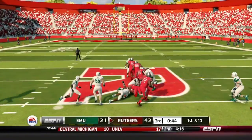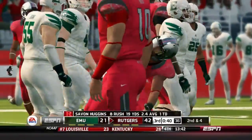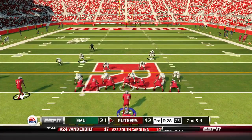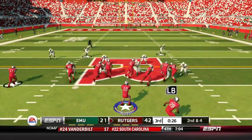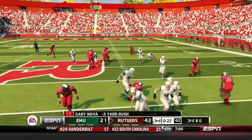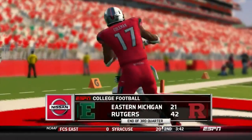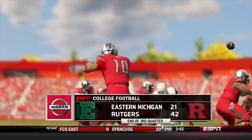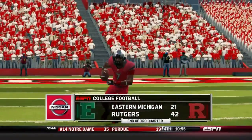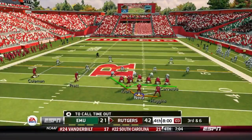Handoff to Huggins. Huggins off tackle to the left, and he finds 6 yards to keep this clock moving. Now 2nd and 4, under 30 seconds to go in the 3rd. Nova running the option again, but he is dropped in the backfield. 3-yard loss to end the 3rd quarter. And the Rutgers Scarlet Knights, up 21, have played well for this home crowd, looking to close it out and move to 3-0 on the season.